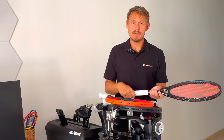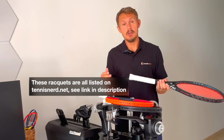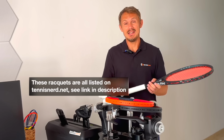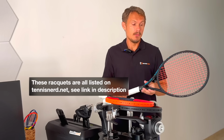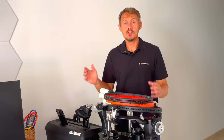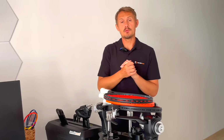I think next year we're going to have a new E-Zone, so I'm curious how that will play. It will probably be released in the same year as the new Pure Drive, so that's going to be an interesting battle. But if you want a racket that you don't see as much, the Diadem Nova is a good one. So those are the most exciting rackets on the market right now.